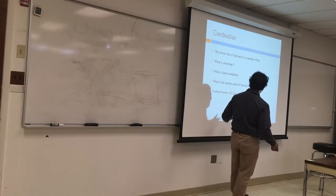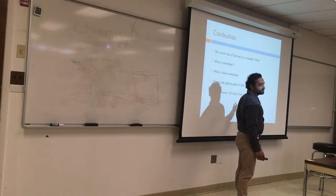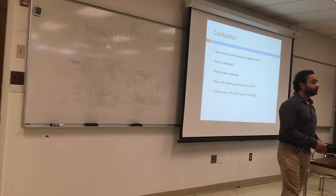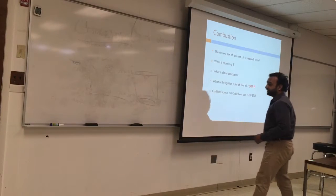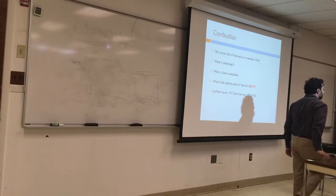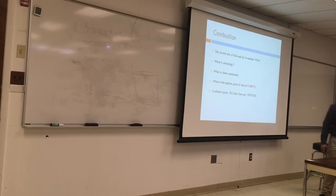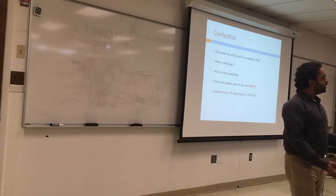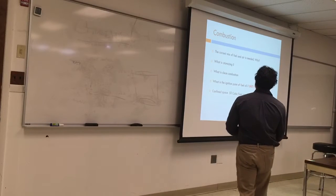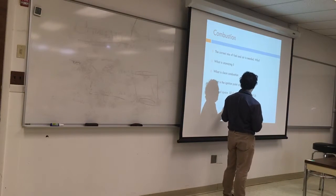Confined space, that's a very important question because I've seen it a few times. What do we define as confined space? I'm going to ask you a few of those in the quiz because I've seen it come in the exam a few times. Tight areas. A sewer. Tight area, good definition. What defines a tight area for an oil burner?